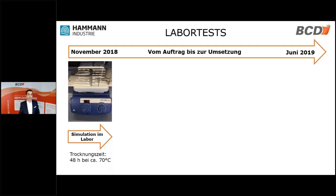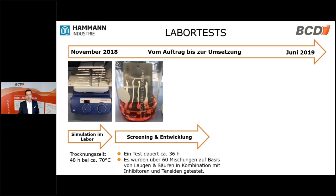We applied these to stainless steel sheets and dried them for 48 hours at 70 degrees. Then our screening and development began. To date, we had some products in our portfolio, but we ultimately examined, prepared, and tested over 60 different mixtures based on various different alkalis and acids, as well as in combination with various different inhibitors and surfactants. Such a test takes approximately 36 hours in total.